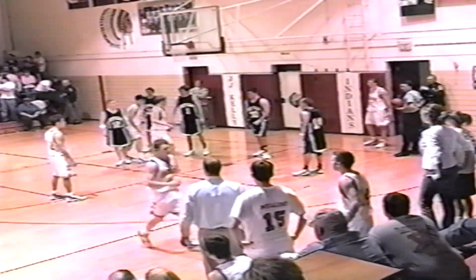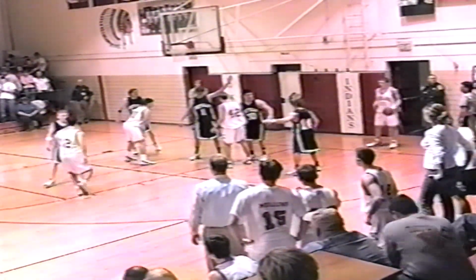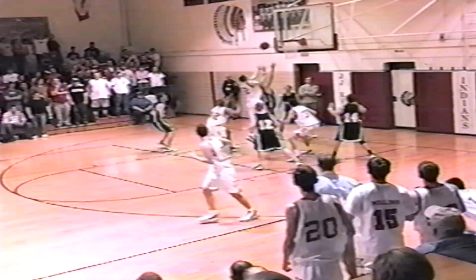Nathan Dotson checks in for Bobby Wheatley. 1:13 to go, third quarter. Gate City on top by 15. Kelly with it. That's Dotson to Graham to Bentley. Bentley drives along the baseline. His shot off the glass, no good.